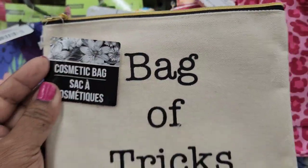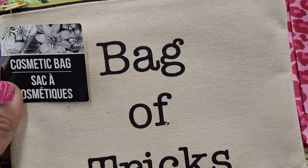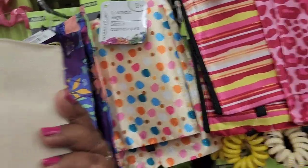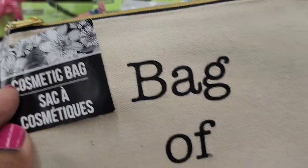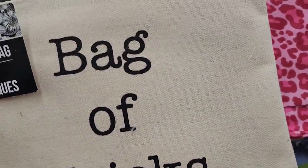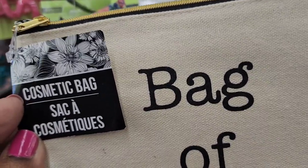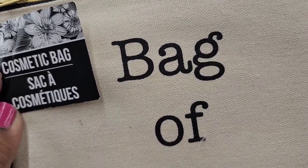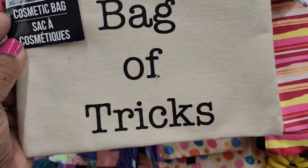Have cosmetic bag of tricks. So guys, they do have some Halloween cosmetic bags floating around. I don't know where they are. It's only on one side. It's the only one I found. The tag is absolutely gorgeous. Bag of tricks. Trick or treat. Well, this is a trick because I can't find any more in the store. I've torn the store apart looking for the rest. But this is the only one, bag of tricks.